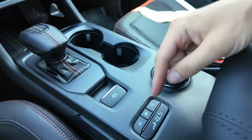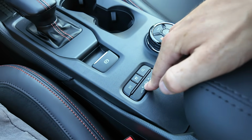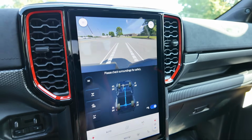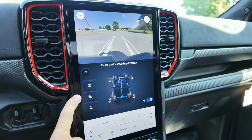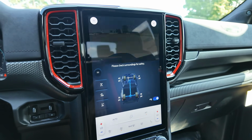There's the e-brake behind that, and then you have a shortcut to your parking sensors, traction control, engine start stop, and then if you push on this icon here, you can actually pull up some off-roading information for your front locker, your rear locker. There's an off-road trail control or your cruise control system that you can get into, and you can monitor the PSI for all of your tires.